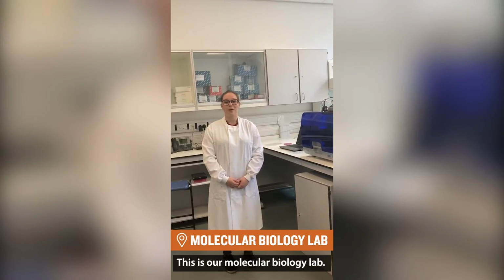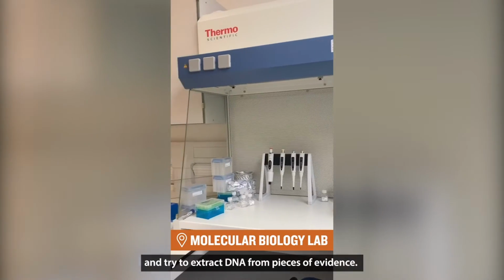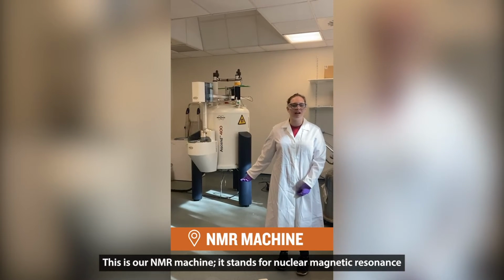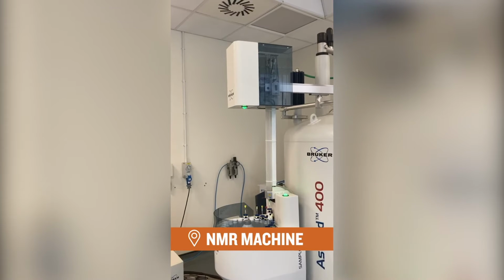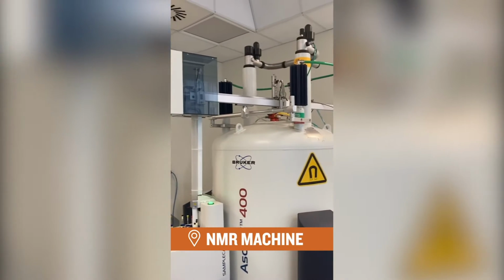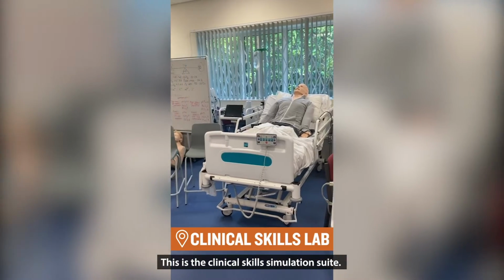This is our molecular biology lab. In here we do things to do with DNA, so we look at DNA purity and trying to extract DNA from pieces of evidence. This is our NMR machine. It stands for nuclear magnetic resonance, and it's used for figuring out what is contained within a sample. This is the clinical skills simulation suite.